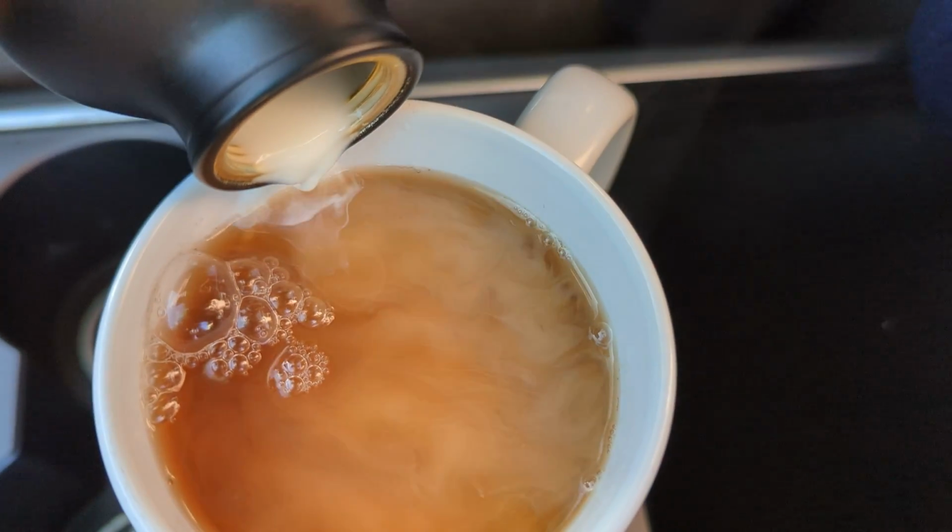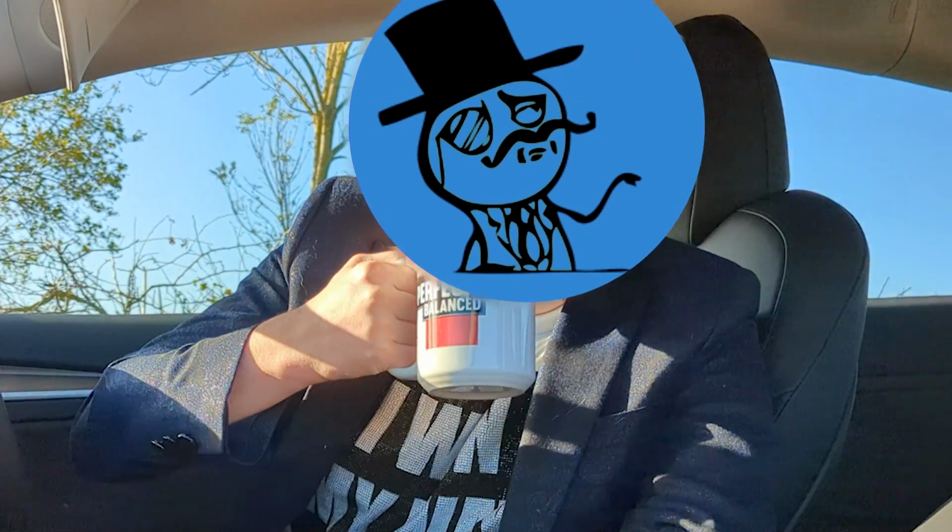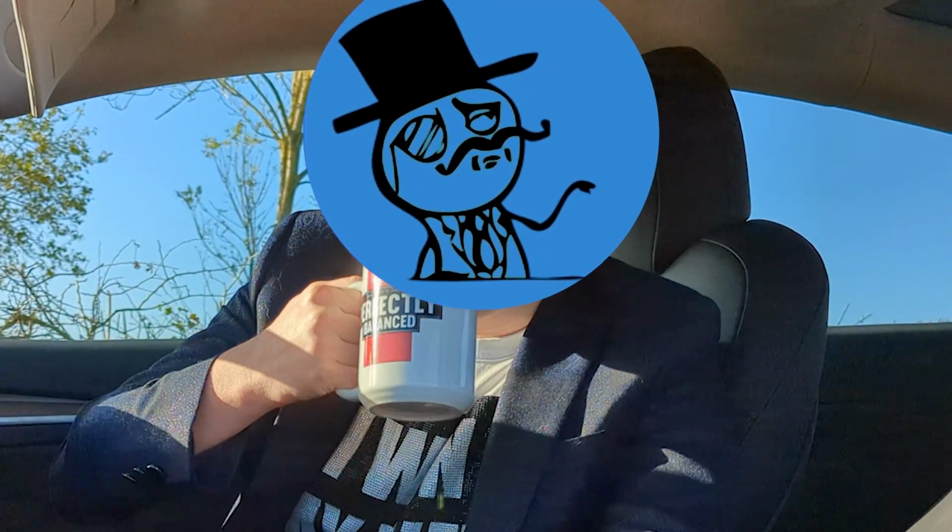meaning that this glorious cup of tea not only tastes of magnificent Yorkshire tea, it also tastes of victory. Powered by victory, ladies and gentlemen. That is why this is the greatest kettle ever made.